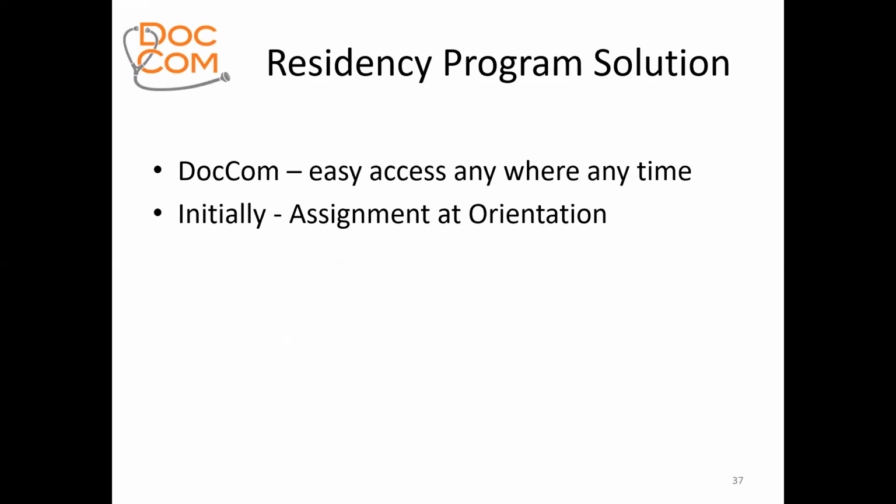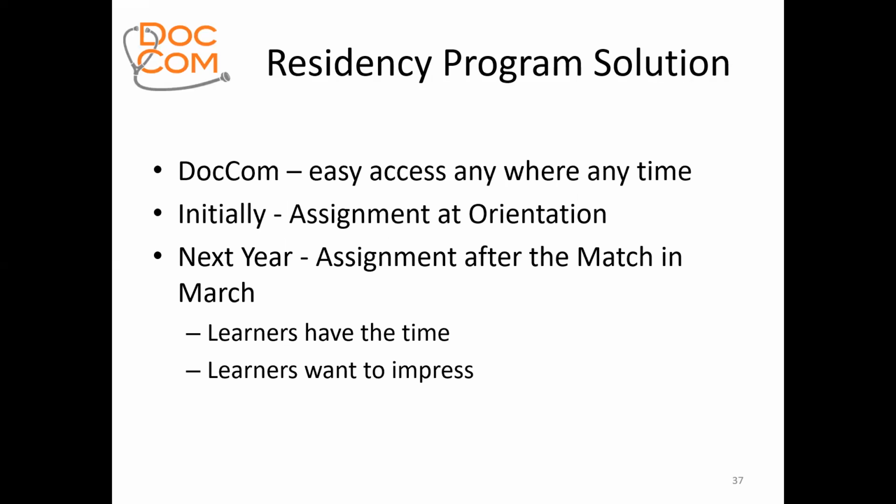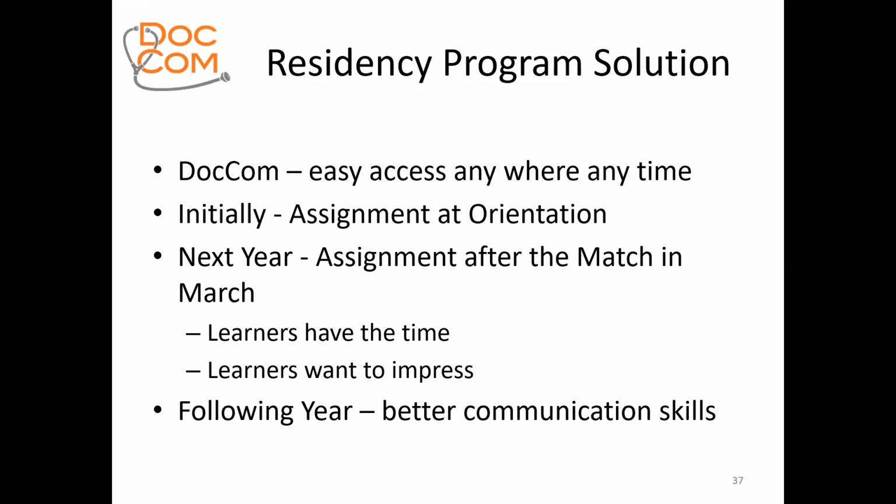Initially, the assignment for the modules was made at orientation. But the following year, the program director decided to assign the modules after the match in March, when he felt that learners had the time to view the modules and they wanted to impress him. So the following year, he found that there were much better communication skills. He was telling me this story, and I thought, oh my gosh, let's test this and see what happens. So the following year, that's what we did.